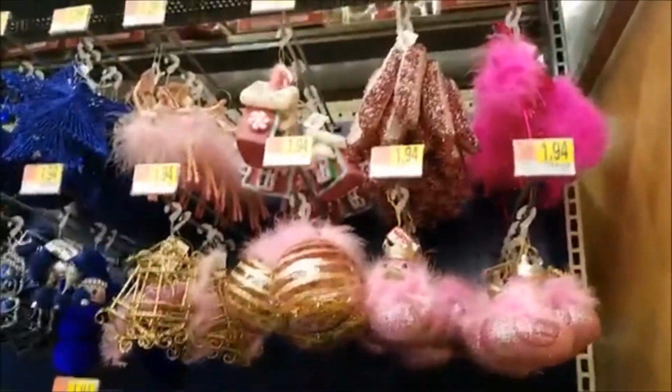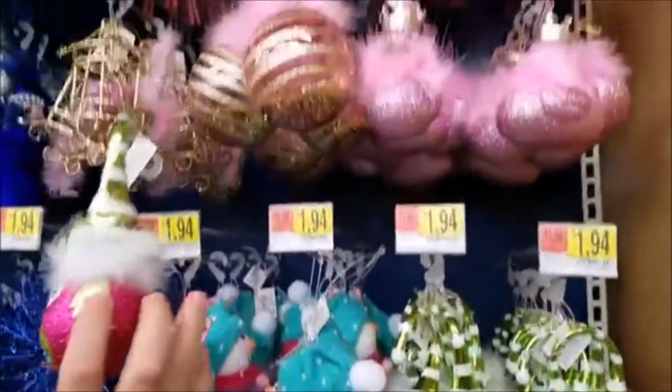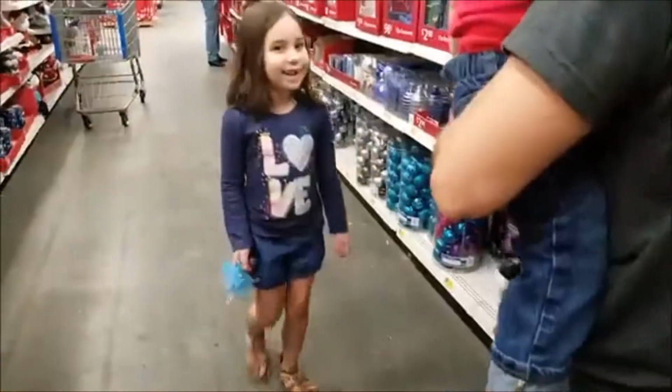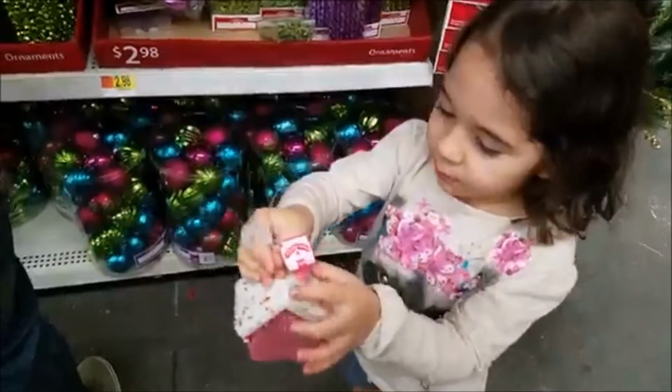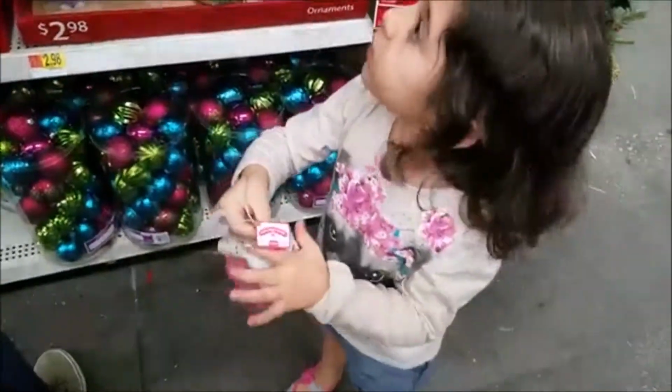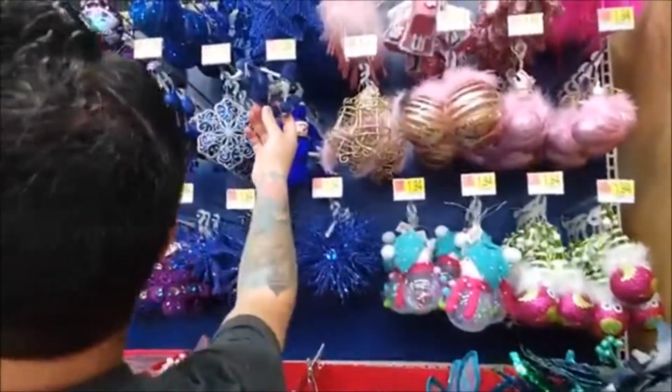Daddy. I like how they're all color coordinated. That's so cute. Oh, this is awesome. So Elena likes pink. Lily likes blue. Okay. She found it, a blue unicorn. I changed my mind. So which one do you want to get? The poodle. The poodle? Yeah. The blue poodle? Yeah. You sure?